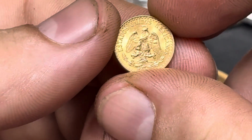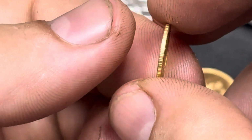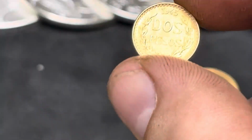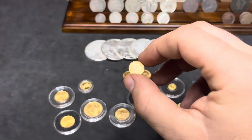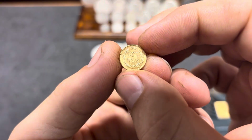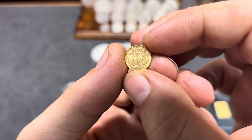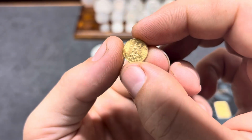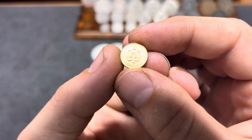The design is simple. The Mexican coat of arms with the eagle and snake on the obverse and the denomination with a wreath on the reverse. Most of these are 1945 restrikes, meaning that even though the date says 1945, the Mexican mint struck millions of these later for investors.